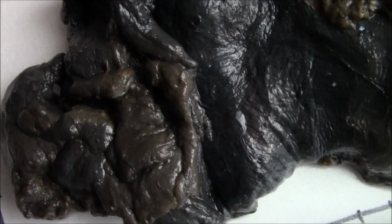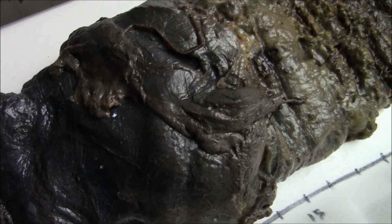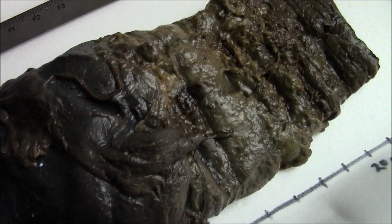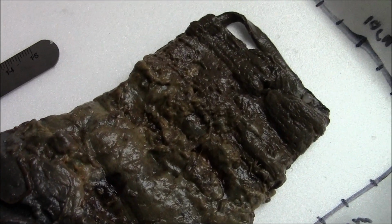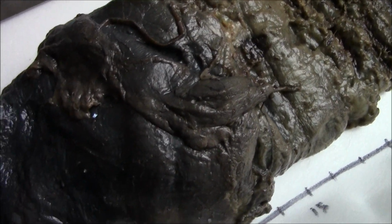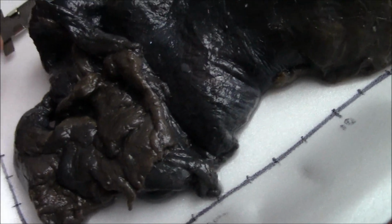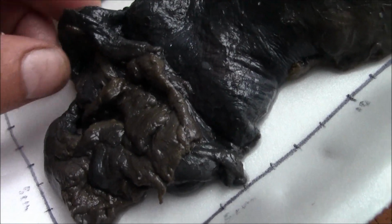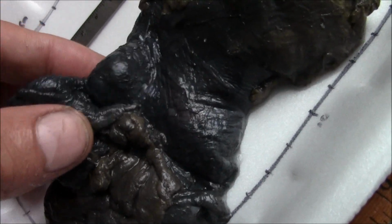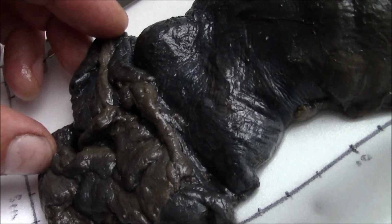Hake scales on it. We got it in a silver hake net. Silver hake trawler got it from off coast of Nova Scotia. And probably at least 500 fathoms deep. 500 meters deep, excuse me. 250 fathoms. And the talon was broken like the other specimen.